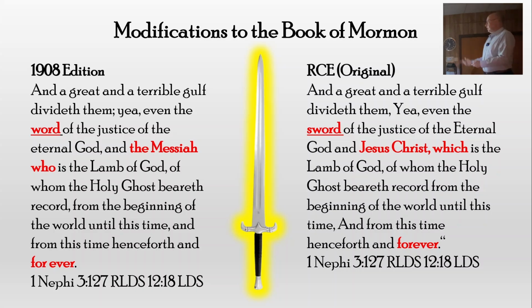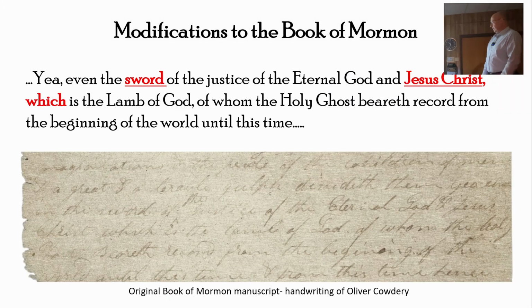But, to me, this is a nice little nugget of truth that we were able to get off of the original manuscript. And I'll show you where it is. This is the actual manuscript, the original manuscript. This is one of the surviving pieces of the original. And it's hard to read, I know, but right there is "sword." That's it.